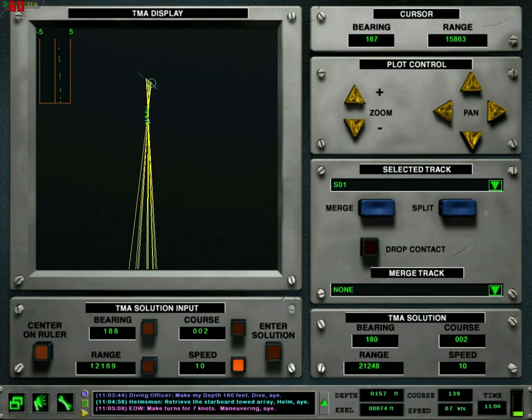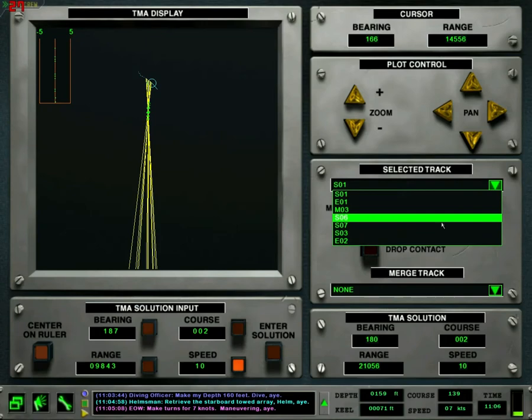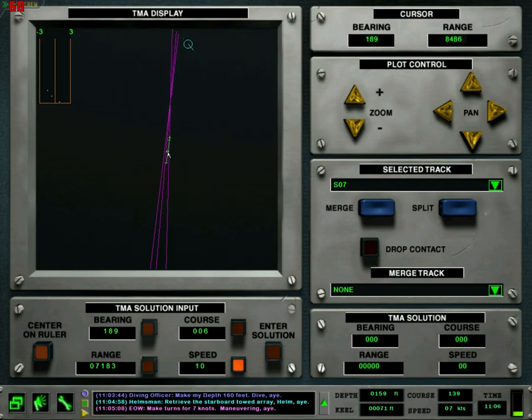Huh. Interesting. I don't think he's that close. I was looking that direction, wasn't I? I don't know. Well, he could be heading away, but no, I don't know what is up with that. Sierra 7. And this is some random towed array contact that's also seeming to be heading in the opposite direction of us, but potentially toward us and turning.